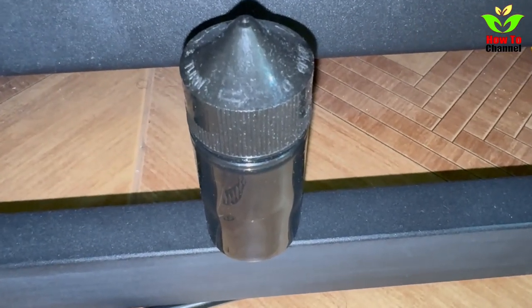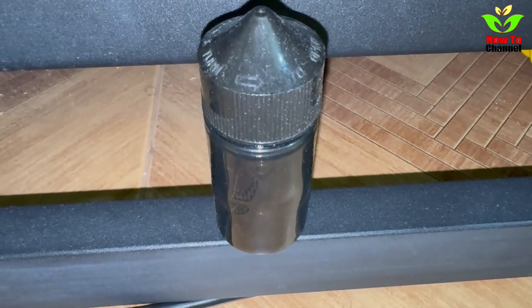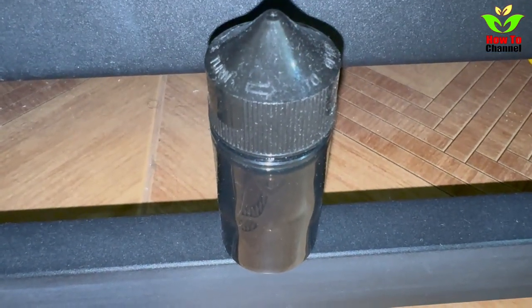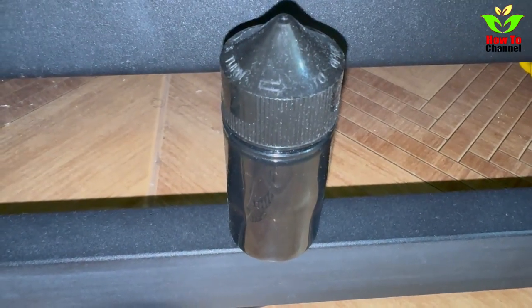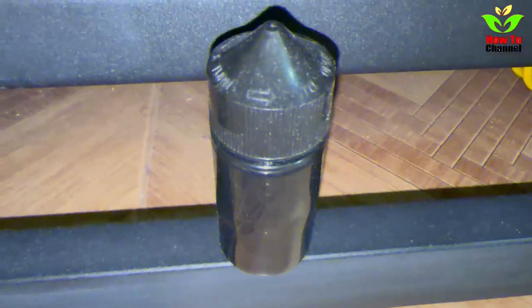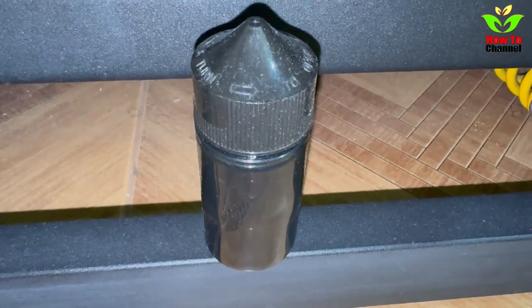3. Using clear bottles, the light hazard. Olive oil exposed to light deteriorates quickly, losing its flavor and nutrients. Clear glass bottles may look attractive, but they allow light to penetrate, speeding up the oxidation process. Solution: opt for olive oil in dark glass or opaque containers to protect it from light. This helps preserve its freshness and health benefits.